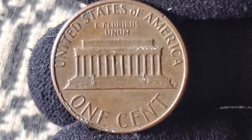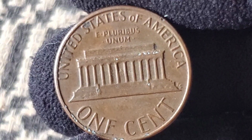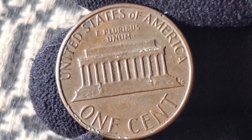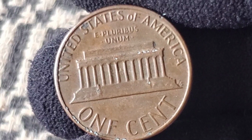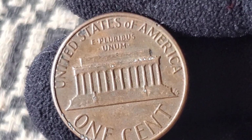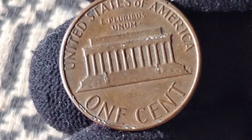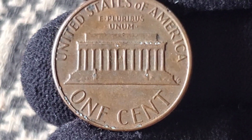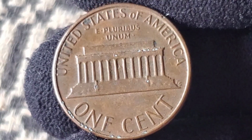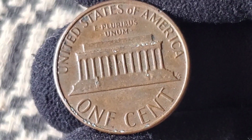So, just how much is a rare 1983 copper penny worth today? Let's talk about some recent auction prices. In 2013, a 1983 copper penny was sold at auction for an impressive $23,500. But that's not all. As the years have gone by and more collectors have sought out these rare coins, prices have continued to rise. In 2019, another 1983 copper penny in uncirculated condition sold for a jaw-dropping $50,000.